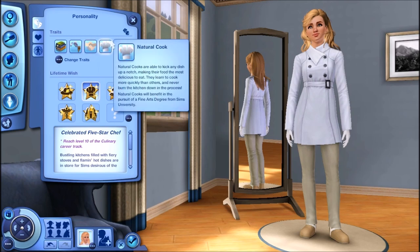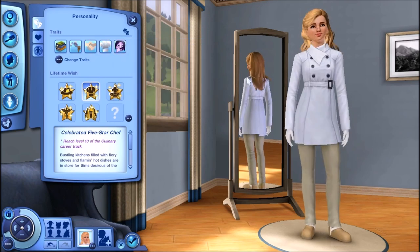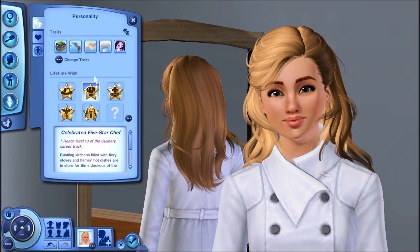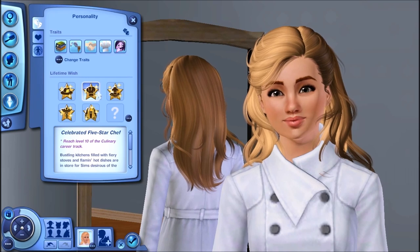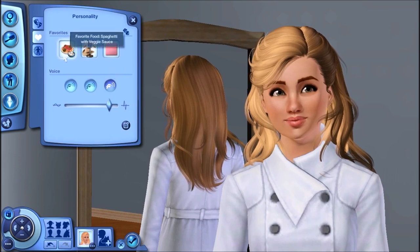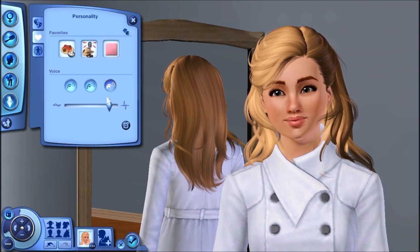Okay, so her personality is, she is a bookworm, she loves to read books, she's clumsy, she's friendly, she's a natural cook, and she's a shy little thing. She looks sweet and shy. So cute. Like, why can't I be you? And then she wants to reach level 10 of the culinary career track. So she wants to be a celebrated 5-star chef. And then she likes spaghetti with veggie sauce. And she loves country music. And her favorite color is pink.